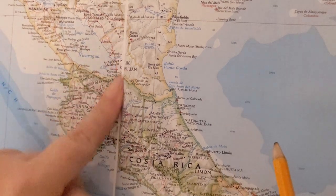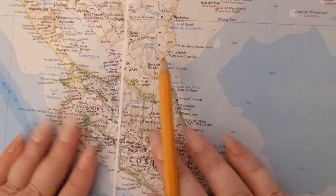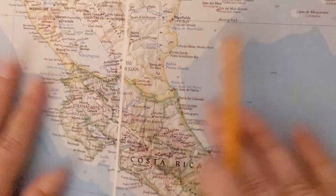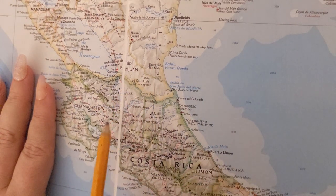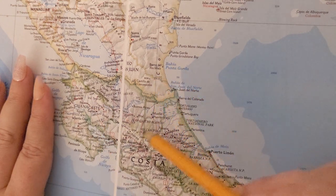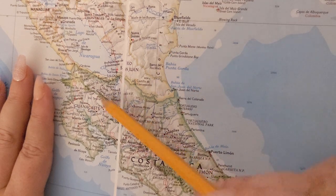Unfortunately, the spine of the book goes right through Alajuela, which is really unfortunate. If I could go like this, you know, that still doesn't help. But Arenal is right here by the center of the book. There's also Poás volcano over here. So yeah, and then there's many, many more.